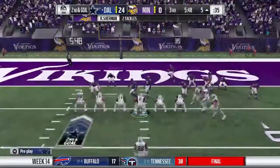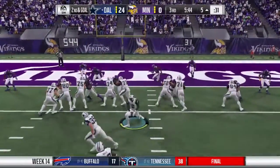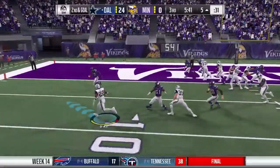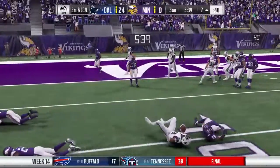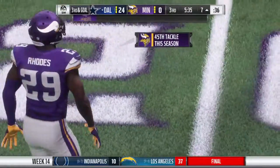2nd and goal. 2nd and goal to go now. Now they'll run it on the toss. No dice this go around. He's hit behind the line and taken down. It's a loss of 2.